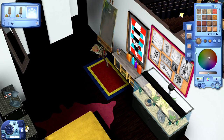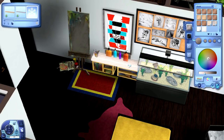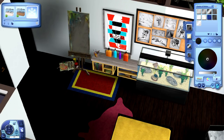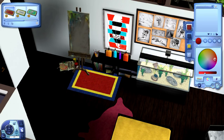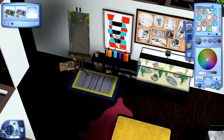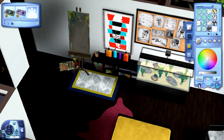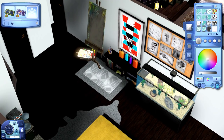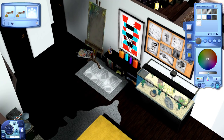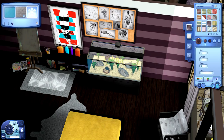So you will see that I do put some stripes on the wall for sort of a feature wall because we've already got the exposed brick, so I wanted to have a little bit of a feature wall behind the easel and the fish tank, which I put in there, and just let your Sims' artsy side come out.